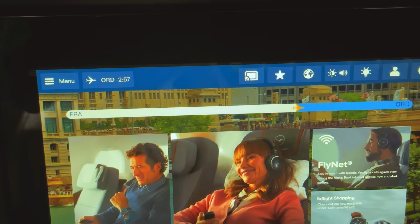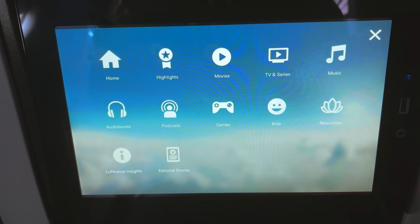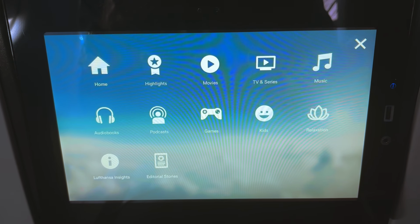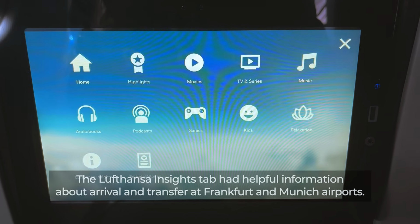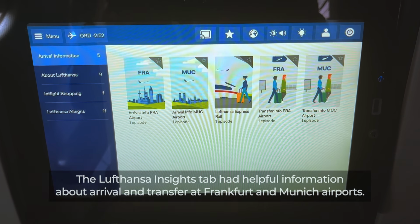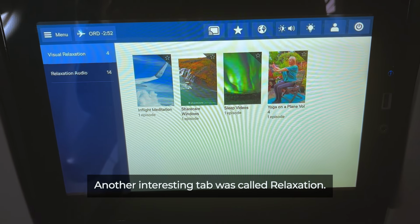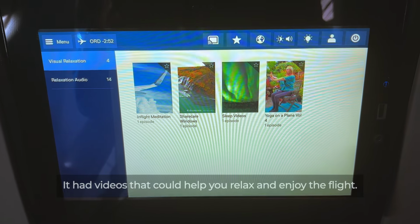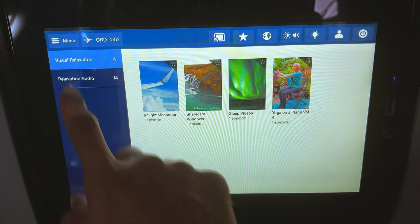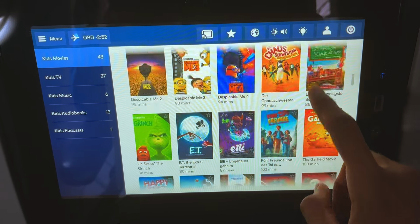The 12-inch in-flight entertainment screen was easy to use and the touch response was good. It had movies, TV shows, audiobooks, podcasts, music, and more to keep you busy during the long-haul flight. If you're traveling with kids, they have many movies your kids might enjoy.